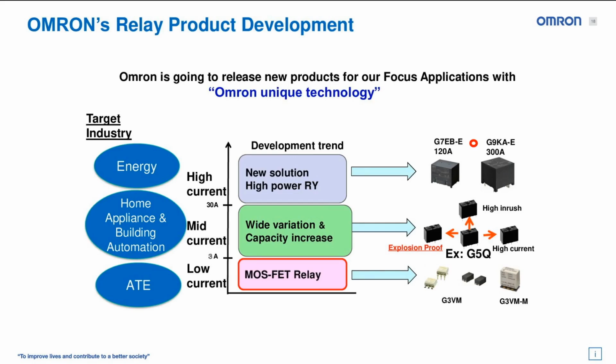So these are single pole, single throw relays that we're looking to improve upon to meet the needs of these high voltage, high power applications. Next, and the focus for today, is the home appliance and building automation sectors, primarily HVAC in this case, a wide variety in variation and capacity increase amongst our existing products.